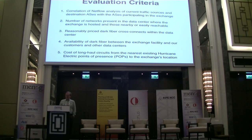So how is it evaluated? First, there's a correlation and net flow analysis of current traffic sources and destination ASs with ASs participating in the exchange. Second, the number of networks present in the data center where the exchange is hosted and those nearby or easily accessible. Third, reasonably placed dark fiber cross-connects within the data center. Fourth, availability of dark fiber between the exchange facility and our customers and other data centers. And fifth, cost of long-haul circuits from the nearest existing Hurricane Electric points of presence to the exchange's location.